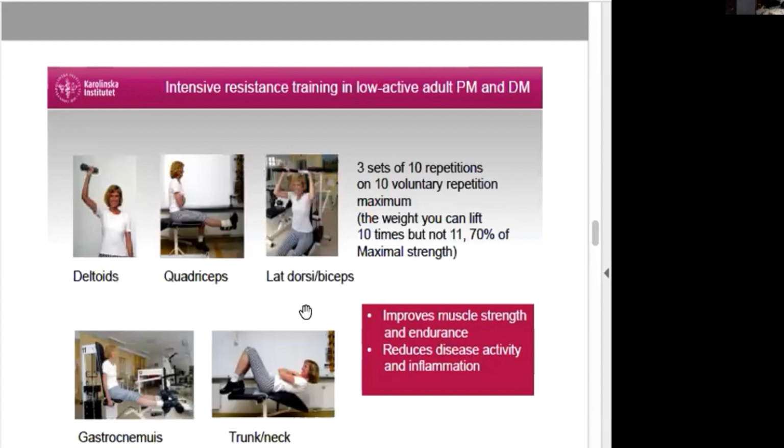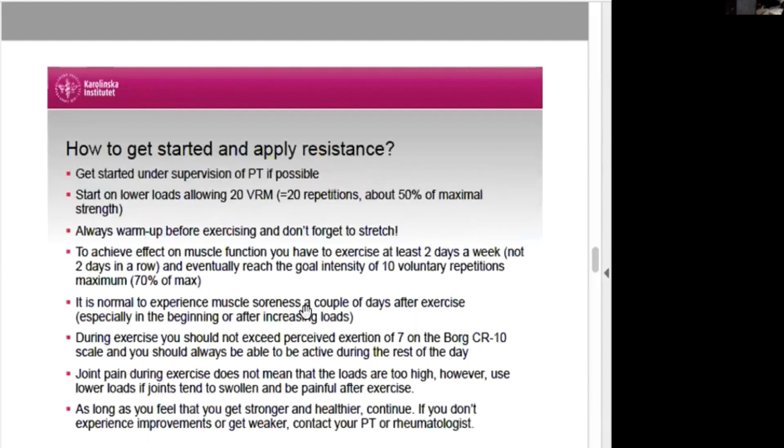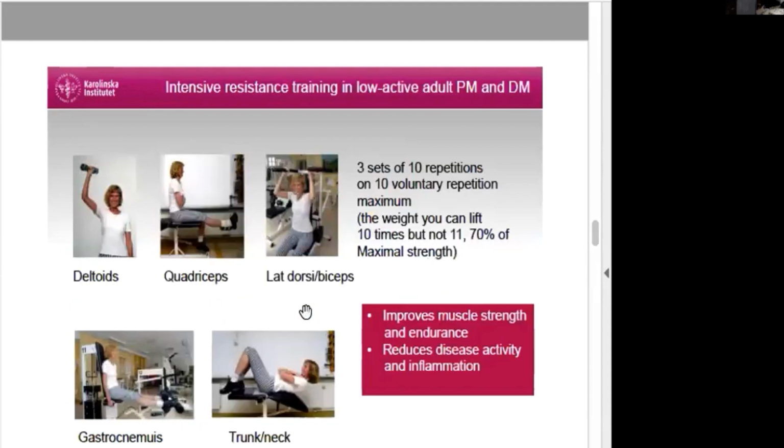And so my PT helped me doing all those exercises. So, how to get started and apply resistance. You get started under supervision of a PT if possible. You start on lower loads, allowing 20 VRM. So that's 20 repetitions, about 50% of maximal strength. Before, you calculate what you can do 10 times, but not 11.